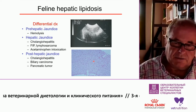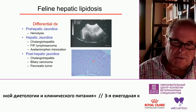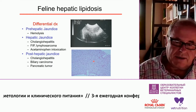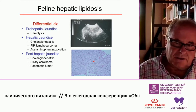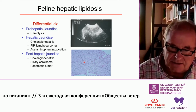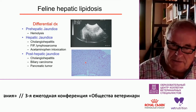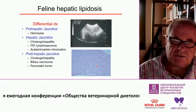And then you put what you were able to collect on a microscope plate, color it, and look at it. And if you see cells that look like a sponge, and you see all those little vacuoles of lipids, then it's also a good way to diagnose hepatic lipidosis.